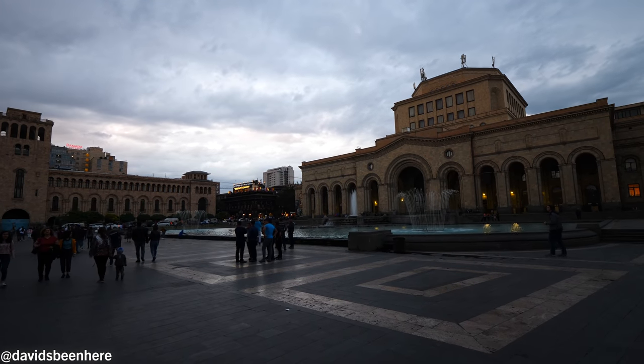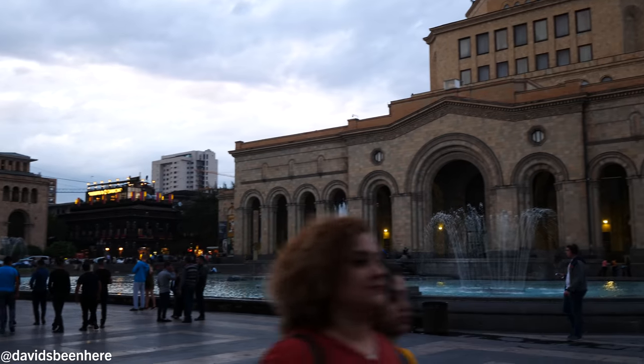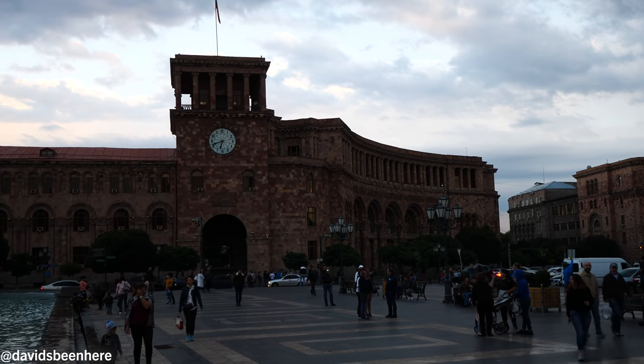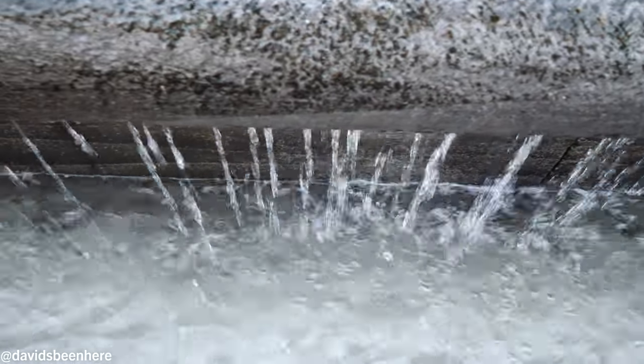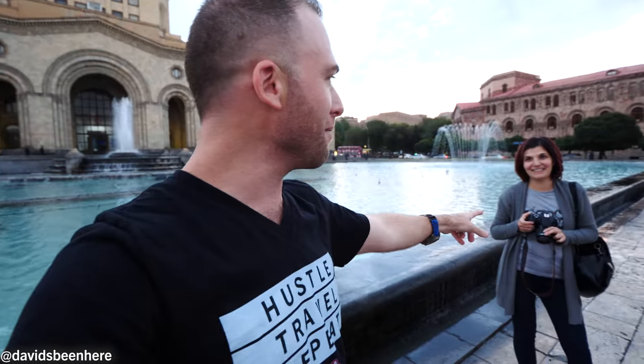I recommend you come to Republic Square either at sunrise, beautiful light, or sunset like we did right now, golden hour. It's actually just past sunset, so we just missed it. But you should definitely come here also at 8 p.m. to see the dancing fountains. Basically these fountains dance with the music, right? So then everybody here will be dancing. You dance every time?